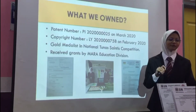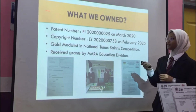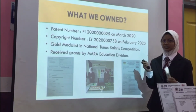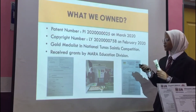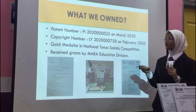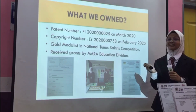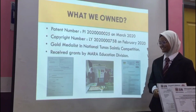So throughout doing our project, there are a few things that we have earned. First, we have earned the patent number for our product here, Alocasia denudata cream formulation. We have earned the copyright number for our research. We have won the gold medal in the National Tuna Scientist competition, and also we have received grants from the Mara Education Division.